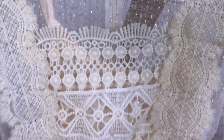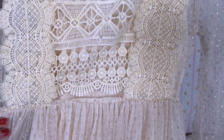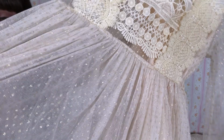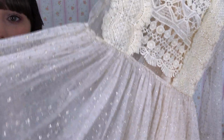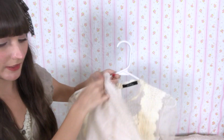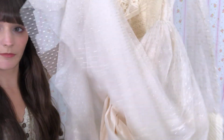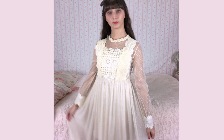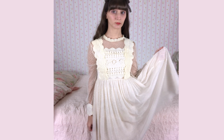Look at that detailing on the front part of it. And then the skirt part is very sparkly. We have these golden polka dots all over. The sleeves are the same and they're also transparent. Then the ends are sort of lacy. And the inner part of it is shorter than the dress itself, so it has a very layered look to it. This is my perfect nymph sort of dress.